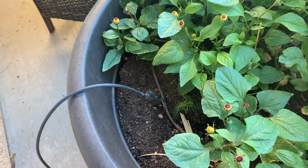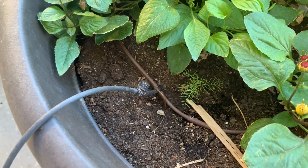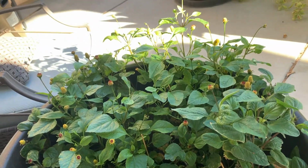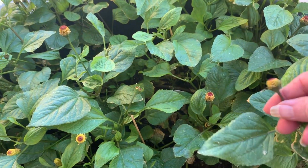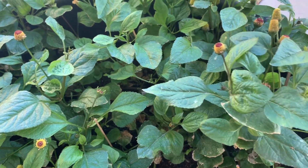Today is the 6th of August. I just wanted to show this cypress vine back here. It's got some debris. We had some winds. This is my toothache plant. It's kind of cool looking. I like these little dudes. That's actually some big ones.